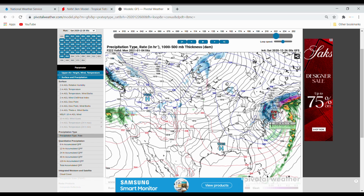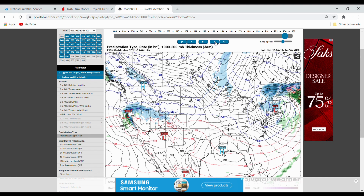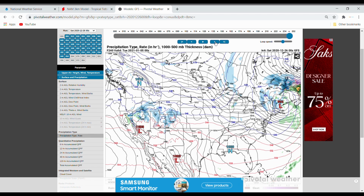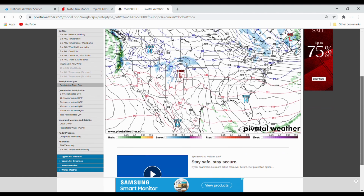So if you live in those areas, if this happens, those are some significant winds. And I know you guys just had problems with winds, so buckle up. Winter's going to be pretty brutal if this continues to happen. But you can see there, some pretty decent snowfall totals will come from that.